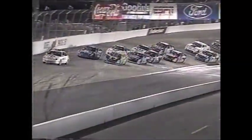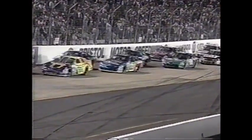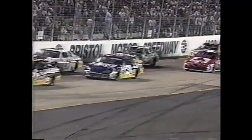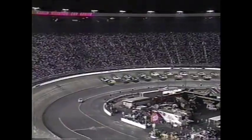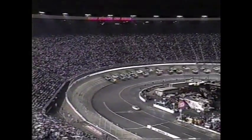So the cross flags are being shown. We are at the halfway point of this Goody's Headache Powder 500 here at Bristol. And now we turn our attention a little bit more toward the point situation. If points were awarded right now, Jeff Gordon would have a 13-point advantage on Mark Martin.